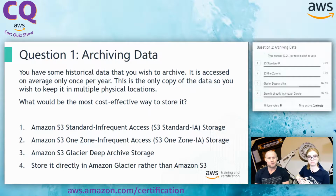Got it. And it's to be stored across multiple physical locations. What I read into that is we've got to make sure that it's going to be durable, so if you ever need to get it back, you can pretty much trust it's going to be there. And the last one, it is cost effective. So a few things we've got to get right. So it's not as straightforward as you may have thought.